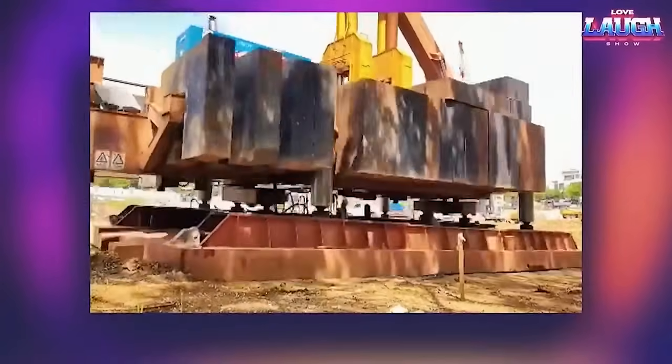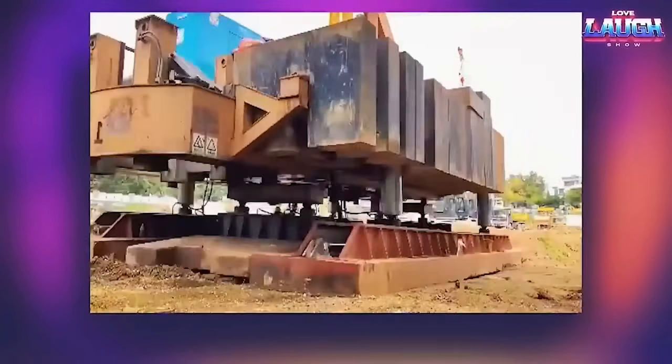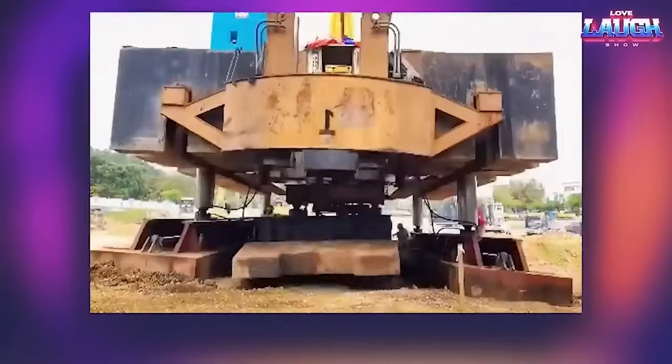Look at how this crane paces. Write in the comments what is the name of this crane. I couldn't find any information about it.